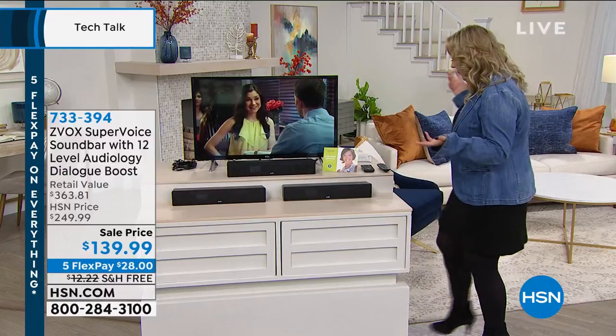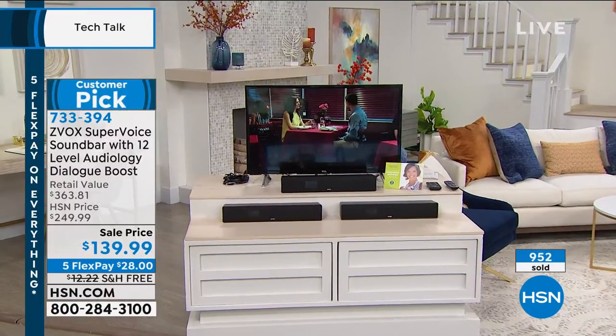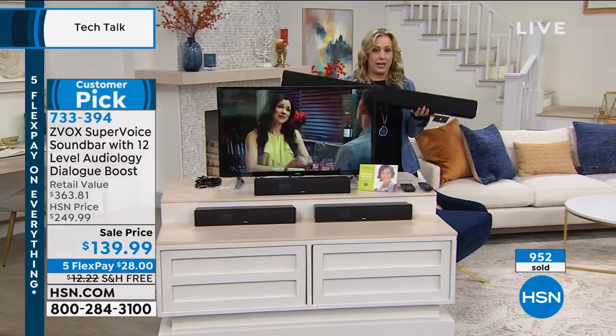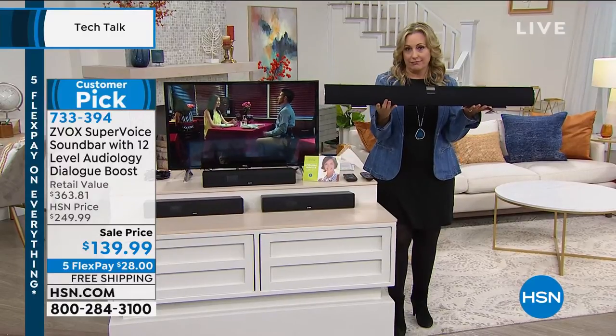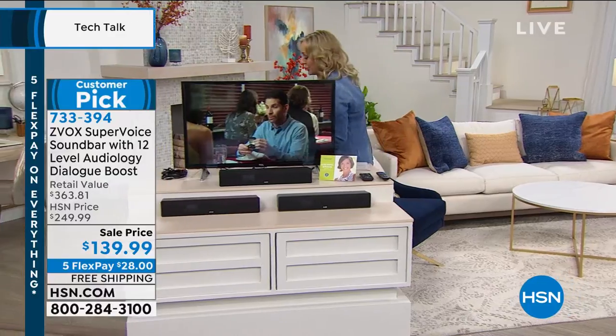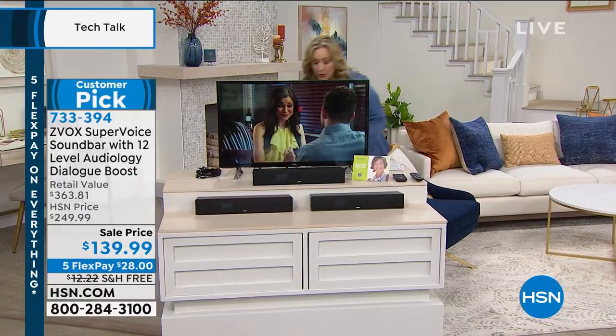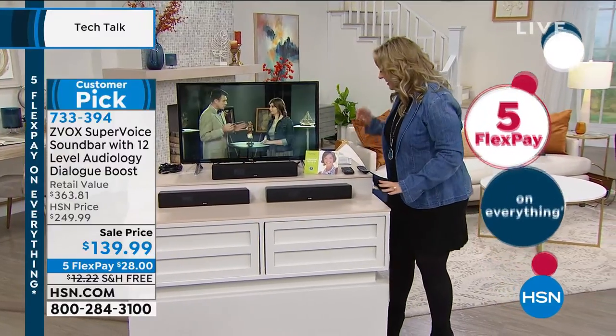So maybe you think, I want to get a sound bar. Let me just show you what a typical sound bar looks like. Here's one of those old time sound bars. I can barely lift it. And these are a fortune. And they just make everything louder also. So making things louder isn't what we want to do. What we want to do is make things clearer. And that's what this does.